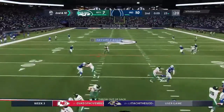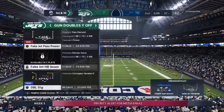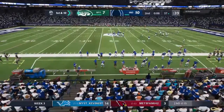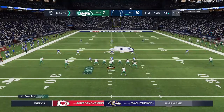Darnold. He's got Herndon, his tight end. Now a timeout taken. Perhaps a chance for one more quick play and then another timeout if they hurry. We'll see. Line of scrimmage, the 37 on 1st and 10.